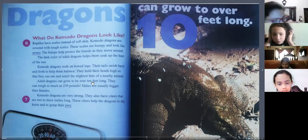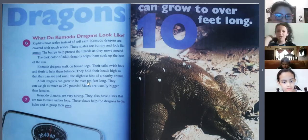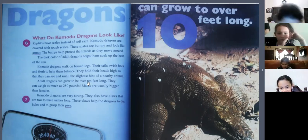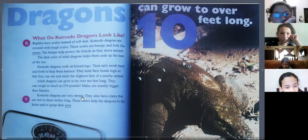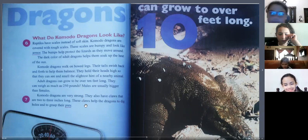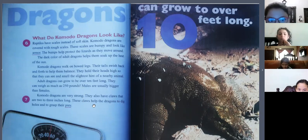Adult dragons can grow to be over 10 feet long. They can weigh as much as 250 pounds. Males are usually bigger than females. Komodo dragons are very strong. They also have claws that are 2 or 3 inches long. These claws help the dragons to dig holes and grasp their prey.